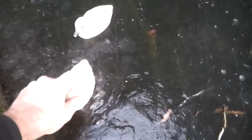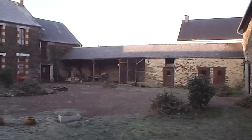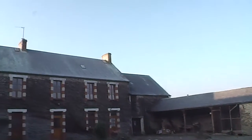It almost cracks a bit, but that's all. They're absolutely rock solid. I don't know how deep the ice is there, but it's cold. Possibly the coldest I think I've ever known it here. And a completely clear blue sky.